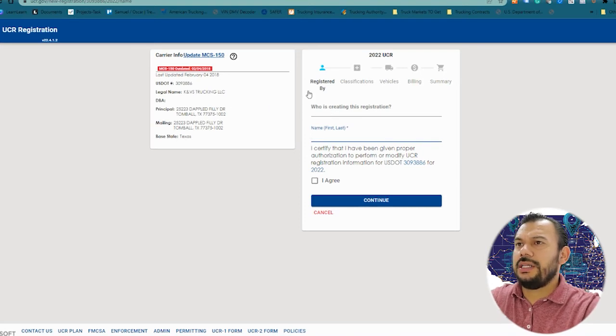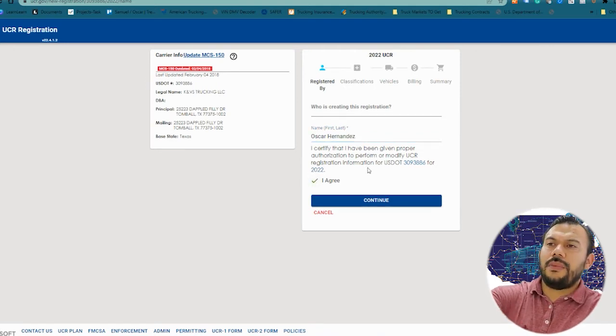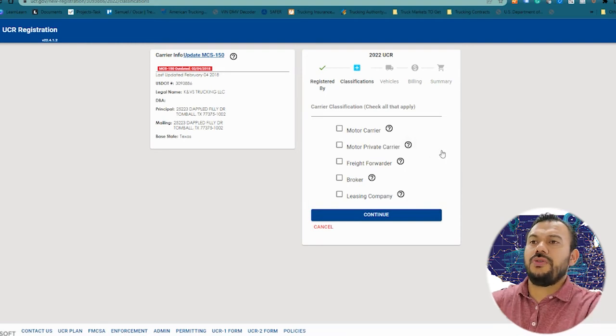So in here, it's going to ask who's processing this registration? We'll just go ahead and put my name. I'm processing it, and it says that I certify that I have been given proper authorization to perform or modify UCR registration information for USDOT. So we're going to hit continue. Again, you're just going to put your name here. And then it's going to ask, which one are you? Are you a motor carrier, private carrier, freight forwarder, broker, leasing company? So we're a motor carrier.